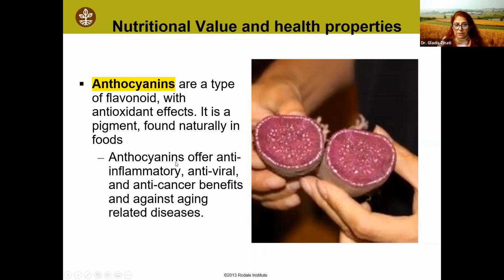The advantage of anthocyanin when you consume food like that is that it offers you anti-inflammatory benefits, it acts as antiviral, and anti-cancer benefits also you can reap out of it at all stages, and especially against aging-related diseases. So there are really, really good benefits from eating and consuming potatoes.